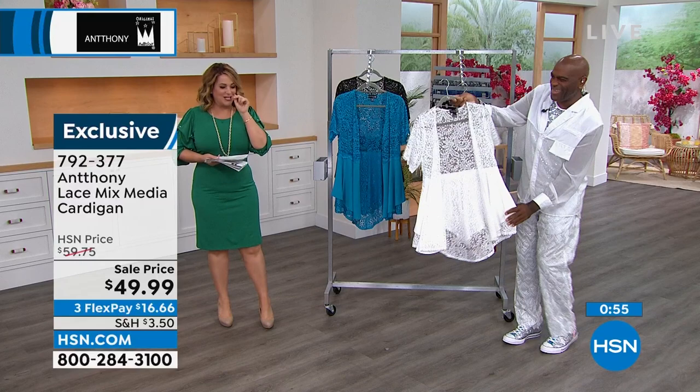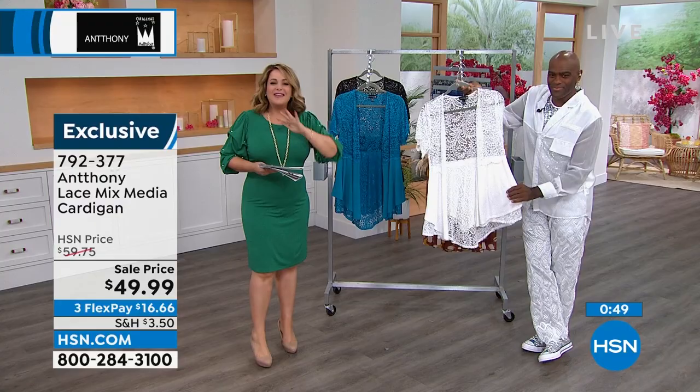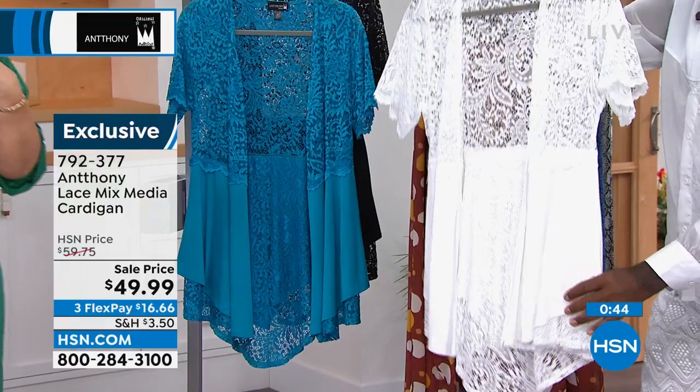It's such a beautiful piece, but even over your bathing suit right now, you know, we're looking at all cardigans and jean jackets, and it all starts looking the same. This looks like you walked into a little boutique. Oh, you bought it. Something so special. Anthony, lowest price we've done.